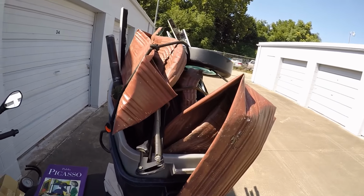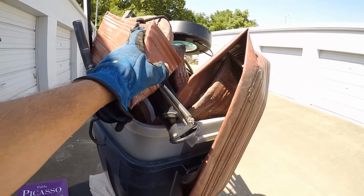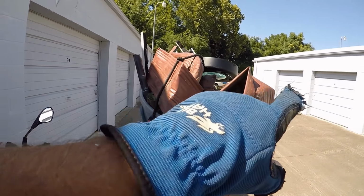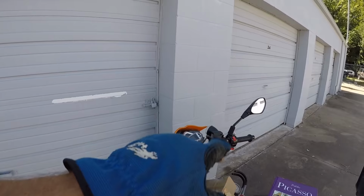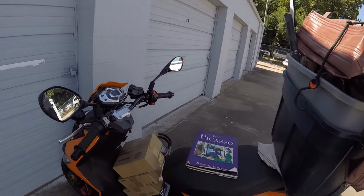Scrapyard. So we're gonna go post office, library, scrapyard. And on the way home from the scrapyard, back to here, we're gonna do a bunch of dumpster diving and let's go see what we can find.